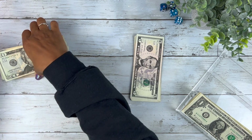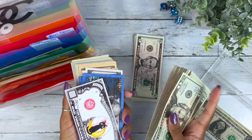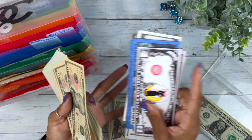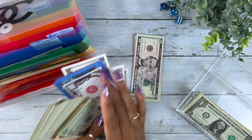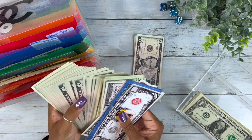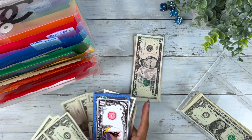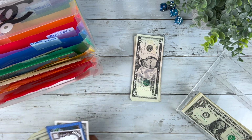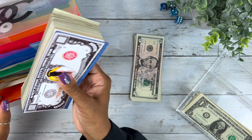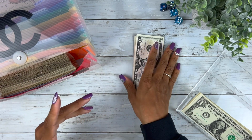So the B-Bucks that I, well actually let me go ahead and put this in the 10K portion. Ooh, this is my 10K. Oh man. So we got some 20s and then the rest are fives. Okay. Yay. That's a 10K challenge. Not gonna count it. But you guys already know we're close to being done with it.